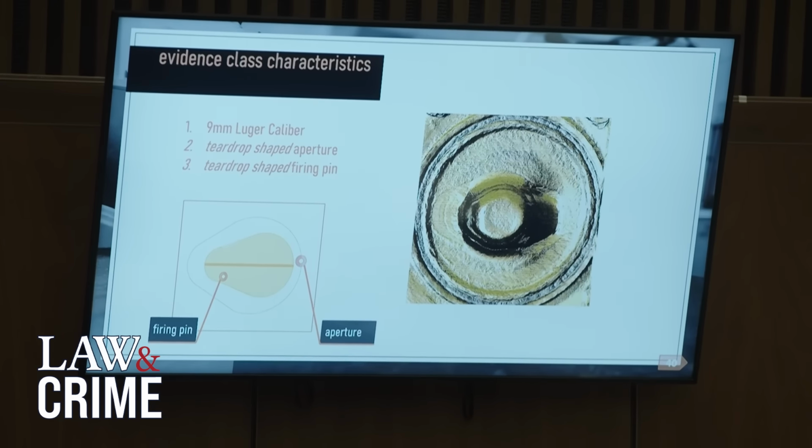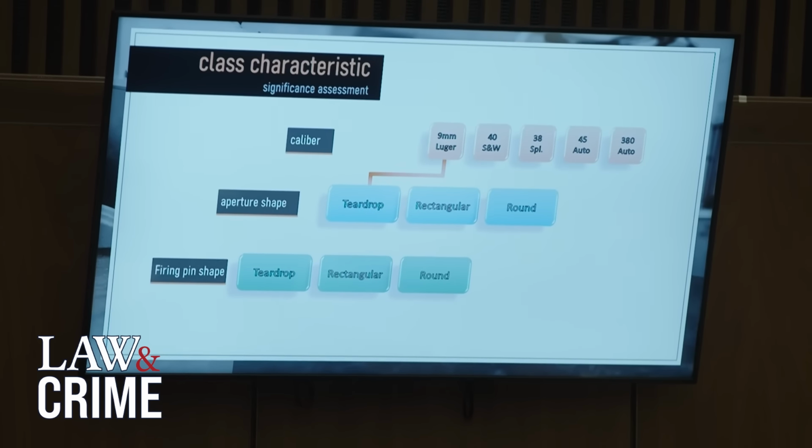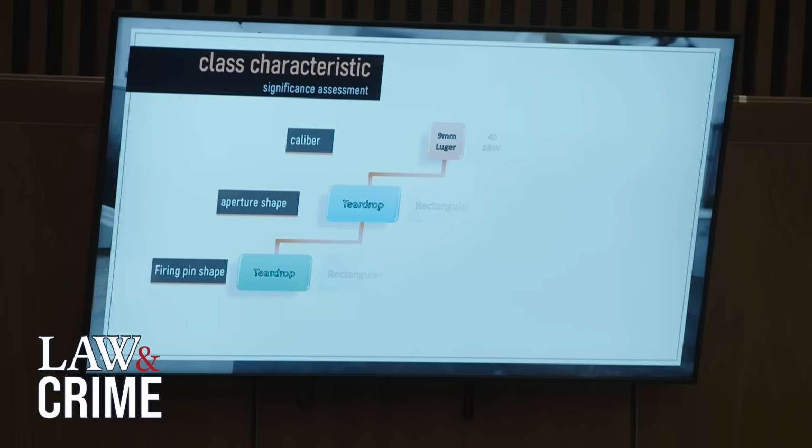Okay. All right, let's go on to the next area. If you would describe sort of the value of the class characteristics that you observed, that information you just talked about. Right, so now I'm beginning the interpretation stage of the examination. That first stage, here illustrated on the first line next to the one, is the determination of caliber. That was 9mm Luger. This is very common. In our lab, it's the most common caliber that we run into. So while that is interesting, it narrows our pool of candidate firearms to some extent. It's still a very common feature. Down at line 2, I'm then going to move to begin to interpret what does the teardrop-shaped aperture mean. How does that allow me to further restrict the list of candidate sources?